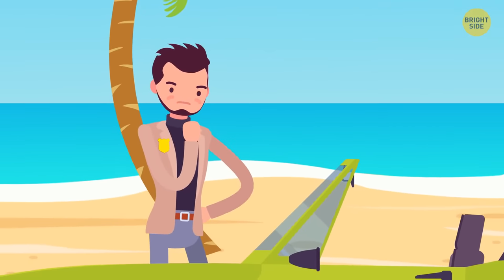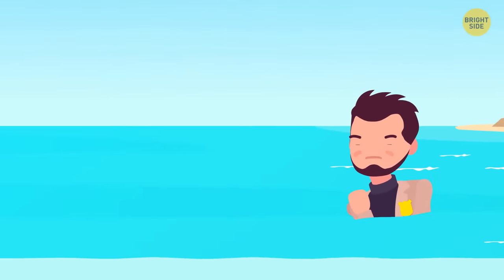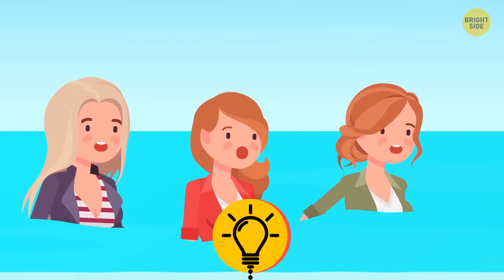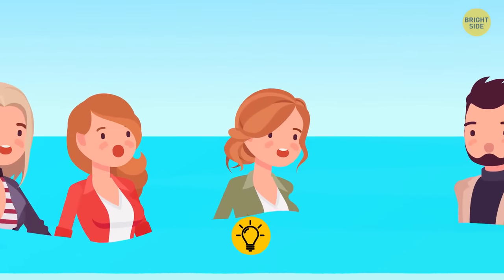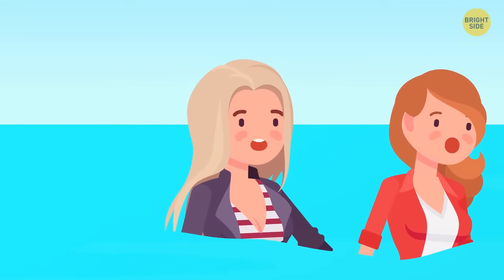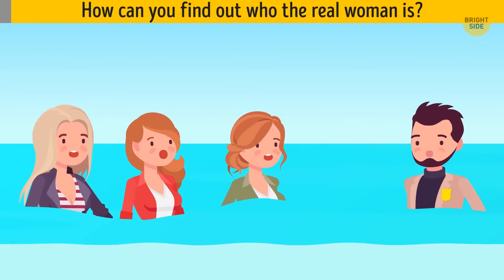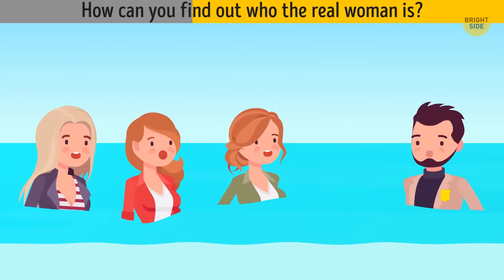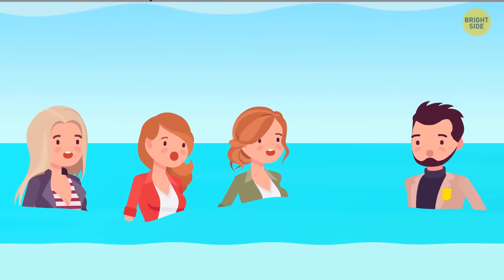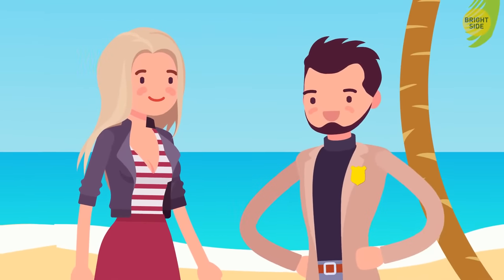You're walking back to the car and hear some screams coming from the water. A woman is calling for help. You run into the river and swim toward the drowning woman. But when you approach her, you see three people. They're all screaming, but only one of them is a real human and needs help. The rest are mermaids who want to lure you to their kingdom. How can you find out who the real woman is? Dive and check who has a fishtail. You save the woman and go to the car.